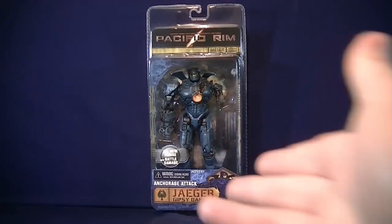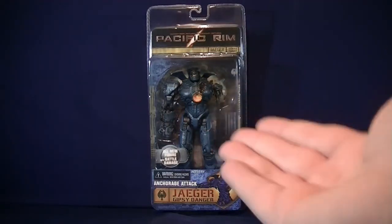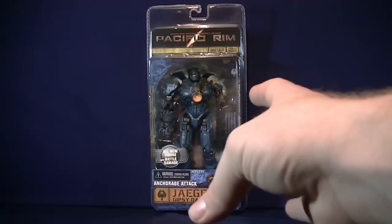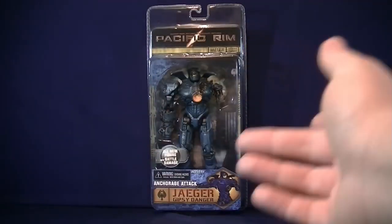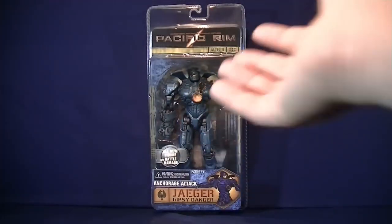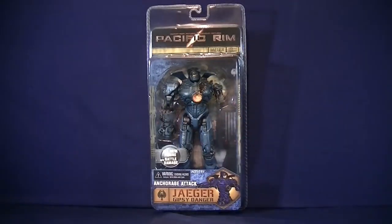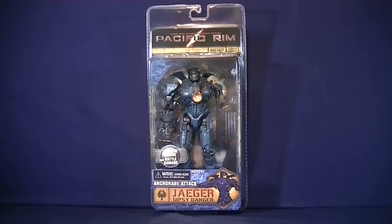Now, I know personally that I'm getting a little bit winded of all these Gipsy Dangers that are being released, but this one actually is a little bit cool to me because hopefully it does work really well with my battle damage Knifehead, because this is from that scene from the film where him and Knifehead have their epic confrontation off of Anchorage. And I'm really hoping that that works really well with that figure because I love that fight scene because it's very reminiscent of a Godzilla film for me.